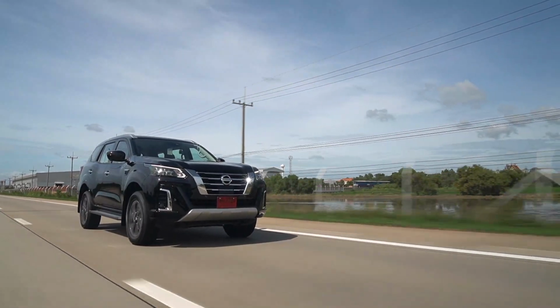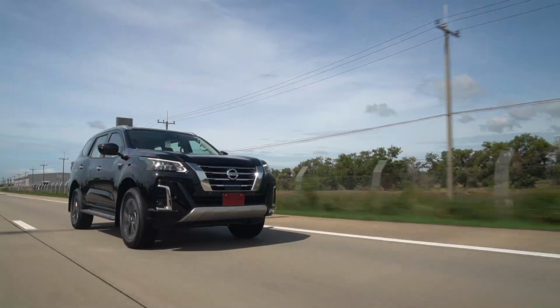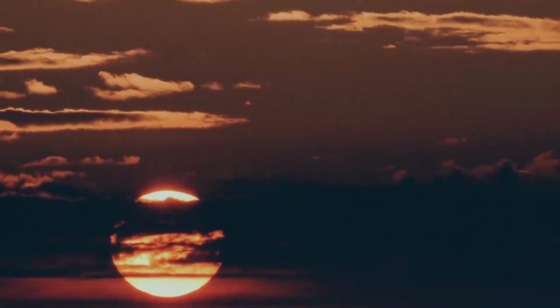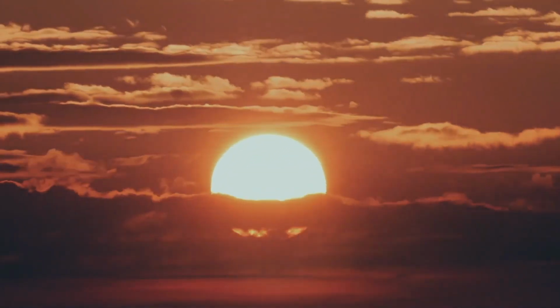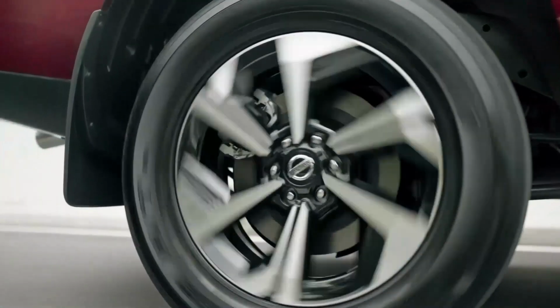a sharkfin antenna. It comes with 18-inch two-tone alloy wheels with improved maneuverability, with the quick steering gear ratio, four-wheel disc brakes and rear differential lock for the VL 4x4 variant.